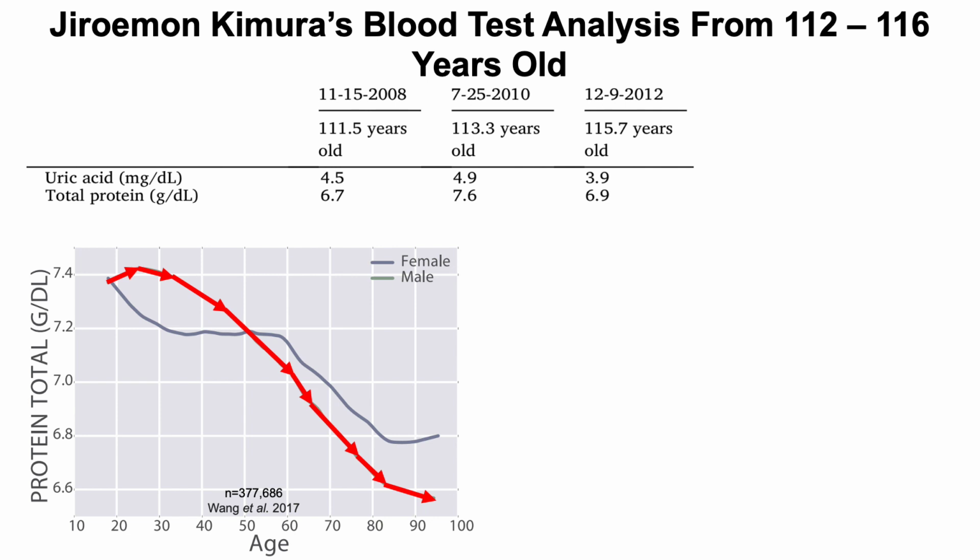When we look at Jurahimon's average total protein levels, we can see that he's somewhere in the middle, close to around 60 years old, based on his average total protein of 7.07 grams per deciliter. Superficially, that seems pretty good because he was in the 112 to 116 range over these 3 blood tests. So he's at least 50 years younger based on his total protein levels.